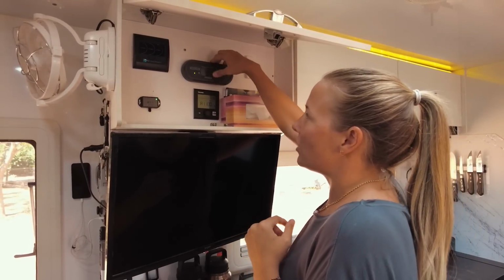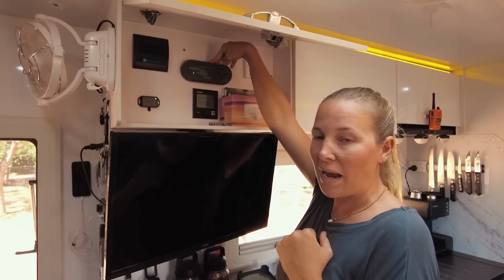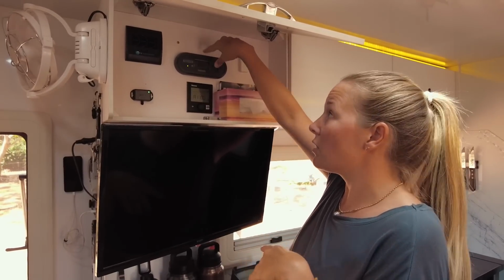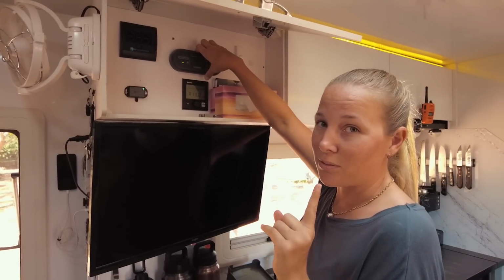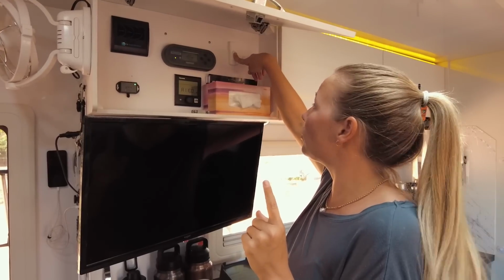We've got the BMS30 still installed, and the reason being is because if we're on grid with 240 power, it goes through this, and if we're connected to the car, it also goes through this. So that's still there. I'll tell you what happens with solar in a minute. This is our 12-volt pump for the water. Let's turn it on and off.